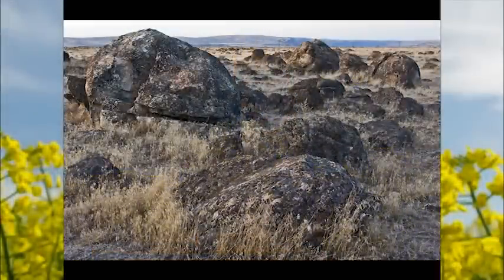So if you go to Soap Lake and head south and you drive towards Moses Lake, there are huge fields of boulders. I don't know if you've ever noticed them. And the boulders get smaller as you head south into the guts of Quincy Basin. There's a reason for this. These are flood boulders. We're back to the Ice Age flood story now.